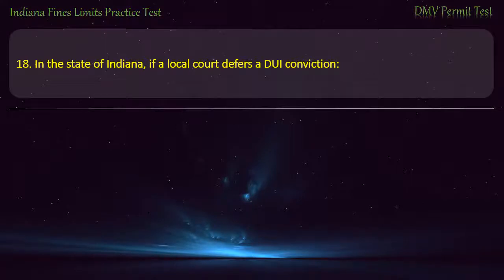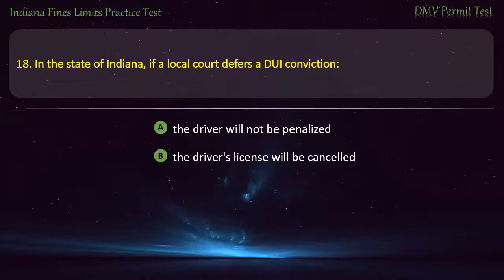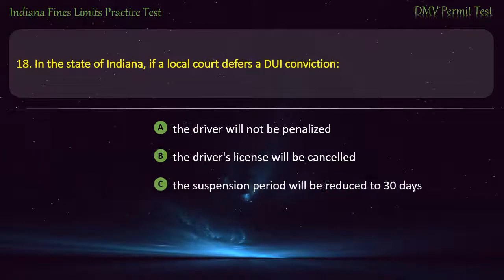Question 18. In the state of Indiana, if a local court defers a DUI conviction, the driver will not be penalized. The driver's license will be cancelled. The suspension period will be reduced to 30 days. The 90-day suspension is still mandatory. Answer. The 90-day suspension is still mandatory.